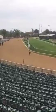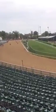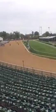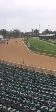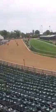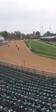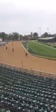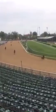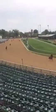You see the renovation break has not begun yet, and I'll see if I can pick up Happy Match in the turn to the top of the stretch. That may be him right there by himself, now hitting the quarter pole. Yeah, hugging the rail, that's going to be him. Let's see how he finishes and gallops out. The time will be less important, much less important.